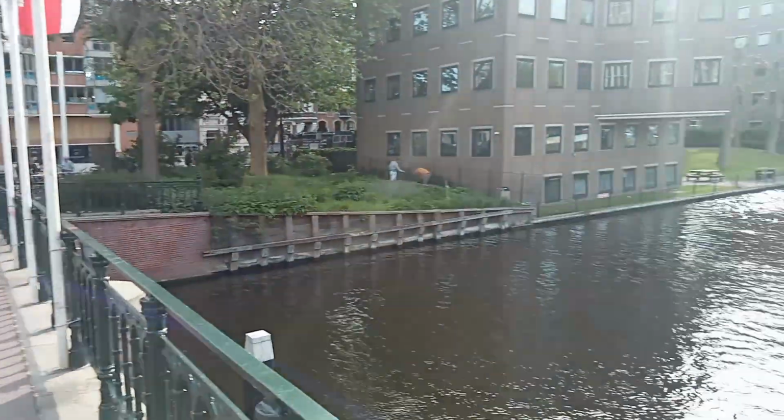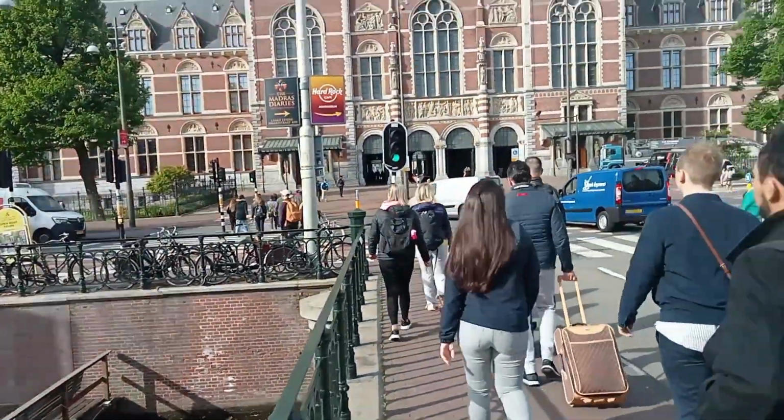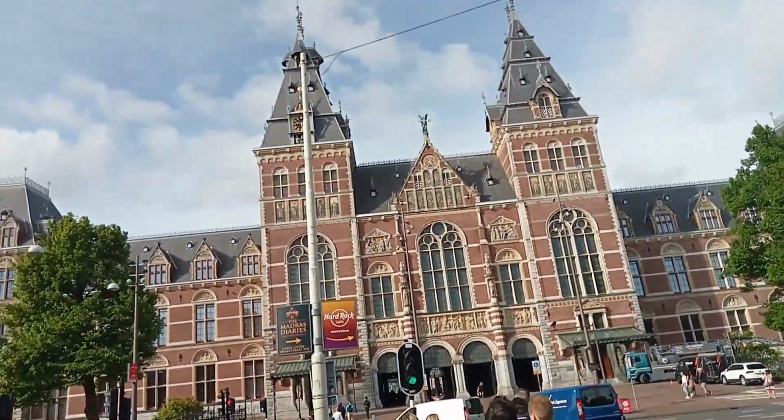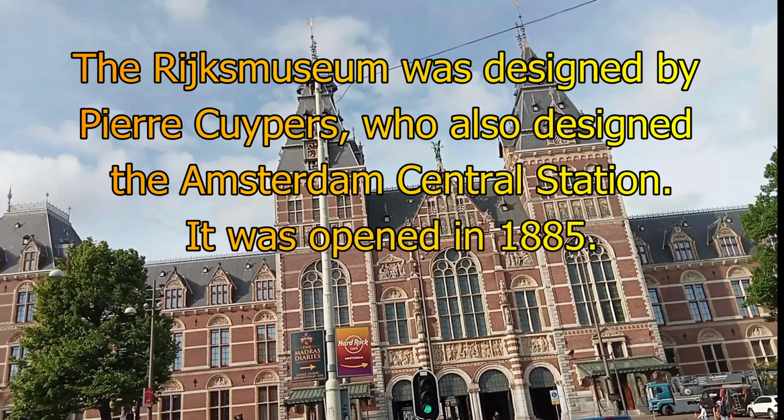As you can see, this is a canal right in front of the Rijksmuseum, the view I was showing you earlier. And there's the Rijksmuseum building. The Rijksmuseum is the National Museum of the Netherlands, dedicated to Dutch arts and history. It was designed by Pierre Cuypers, who also designed the Amsterdam Central Station. It was opened in 1885.